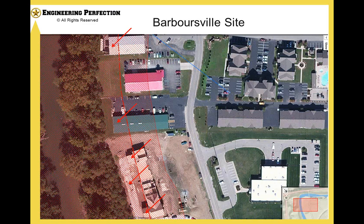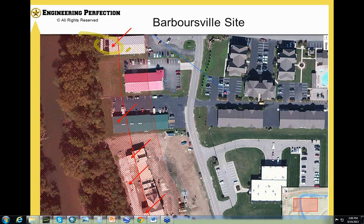And you can see I've added a few arrowheads, and it's a different aerial photo. It's a more recent aerial photo. And so at the top end, and let me use my highlighter here, this structure is in the floodway and entirely in the floodplain. The border of the floodway is here. And so this structure is in the floodway.